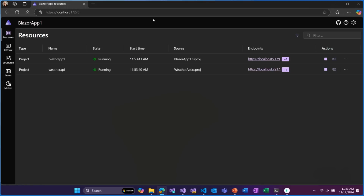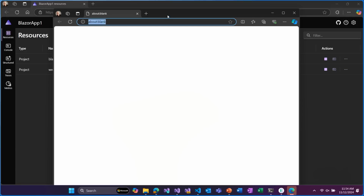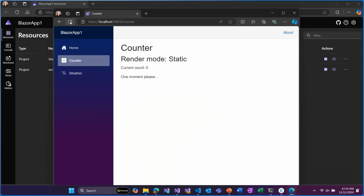Okay, so there's the developer dashboard coming up. And then we should also get a second browser instance that should let me debug my WebAssembly code. Just give that a second to fire up. There it comes. Okay, so there's the second browser. And this is all set up so that Visual Studio can attach to it and debug .NET code running on WebAssembly. So let's make sure we're actually running on WebAssembly first. So there's that auto runner mode. Let's give it a second and let the WebAssembly code download. And there it goes. Okay, so now we're running on WebAssembly.